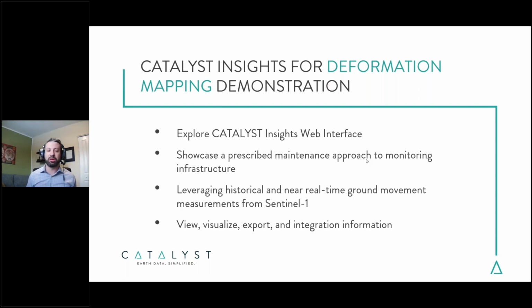He leveraged historical and near real-time ground movement measurements from Sentinel-1 and used our alert system to be alerted to a potential issue where you might need to sound ground units to further investigate. He also showcased some of the different capabilities for viewing, visualizing, exporting, and integrating the ground deformation measurements and information within Catalyst Insights, as well as between Catalyst Insights and third-party systems.